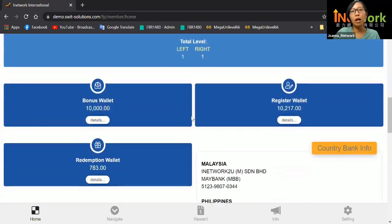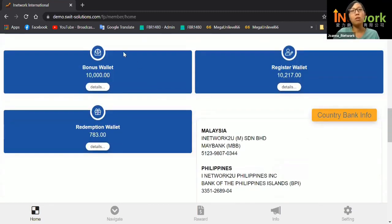Now, if you scroll further down, you'll be able to see 3 different wallets. It comprises the bonus wallet, register wallet, and redemption wallet. Okay, so what is the bonus wallet?